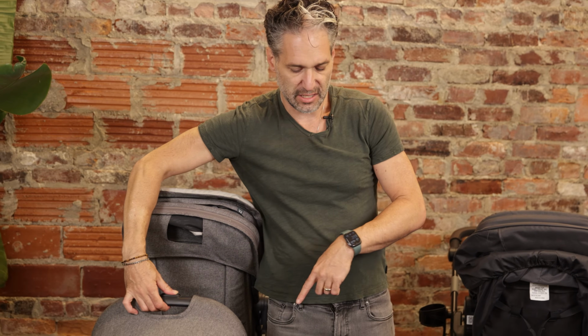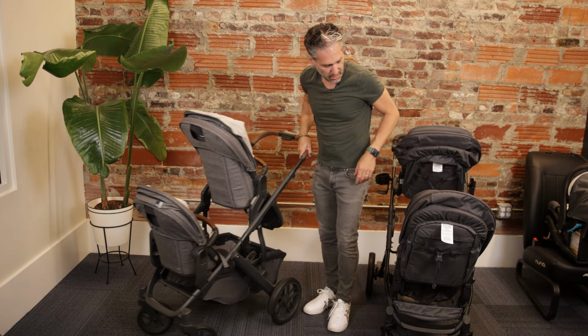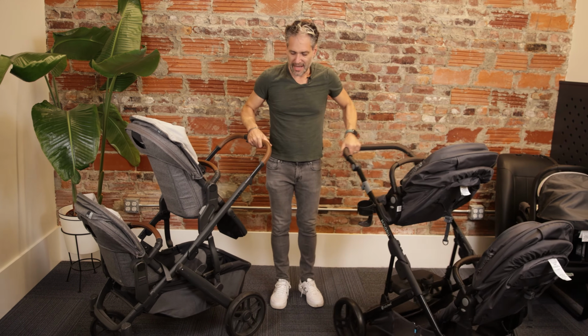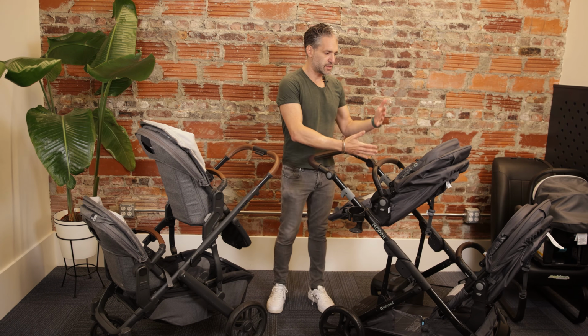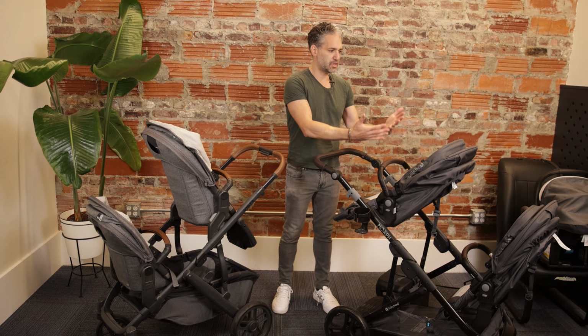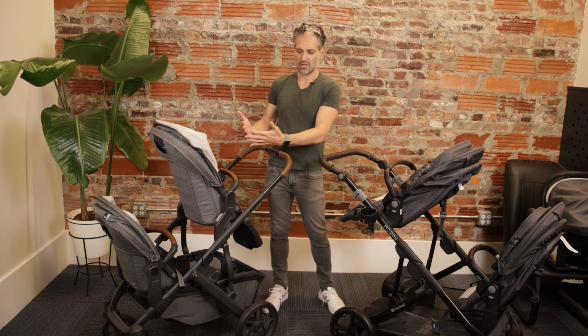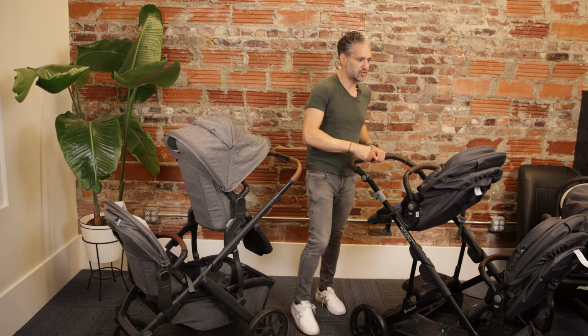So I'm going to add a rumble seat to the bottom. Here is a rumble seat. And now you can see they're in kind of identical positions, right? Also, I just want to point out that the Baby Trend is a little bit higher. It's a higher seat both in the double position and in the single position versus the Vista.